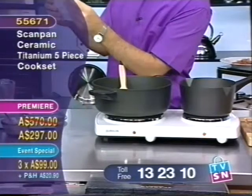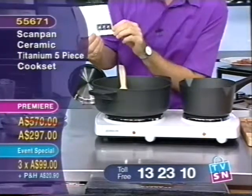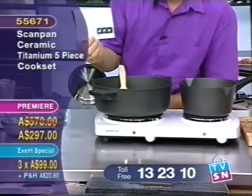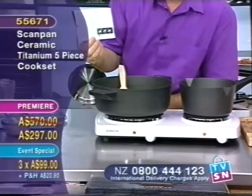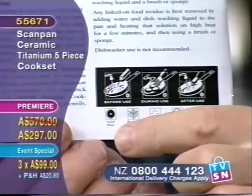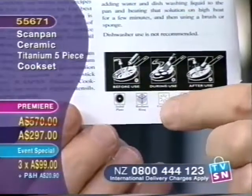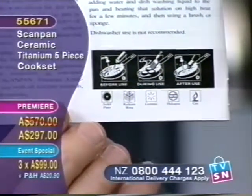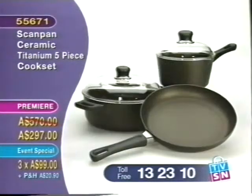And this is the little booklet that comes with your Scanpan. Just have a read of this when it comes through to you, because it's a simple little guide that tells you what to do before you use it, during use, and then after use. And you can see there that you can use it on the solid plates, the radiant rings, ceramic, halogen, and gas cooktops. So it really is very, very versatile indeed.